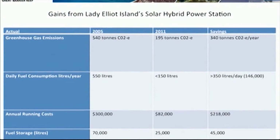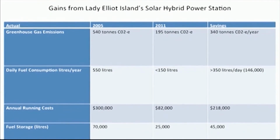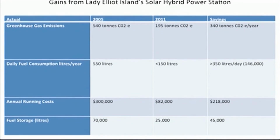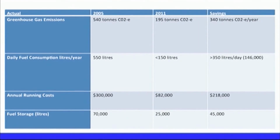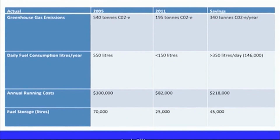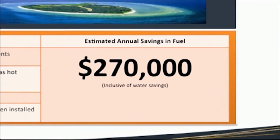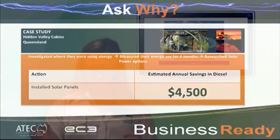As you can see from the slide up there, the figure was previously 550 litres a day of diesel consumption when the diesel generators powered the resort. This has been cut down to less than 100 litres a day this year, with future plans to reduce this even further. In savings, there's been over $270,000 per year savings for Lady Elliot Island.